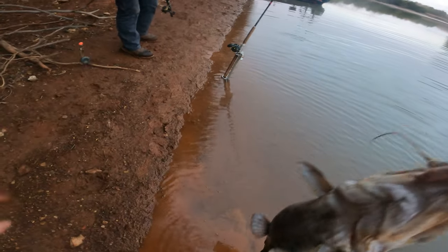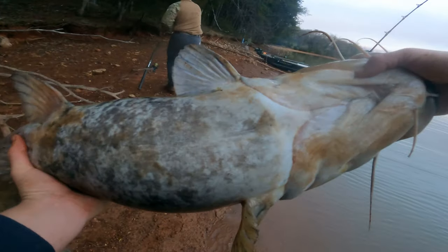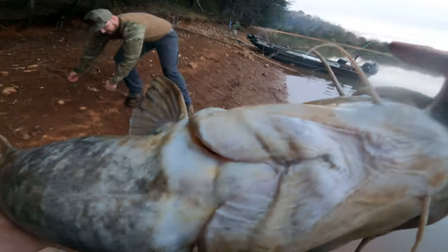Alright. There you go. Look at that fat thing. Look how dark his belly is. Got a belly on him. Sick. Here, take this back. Take your fish back, Seth. Got him. Out. Yep.